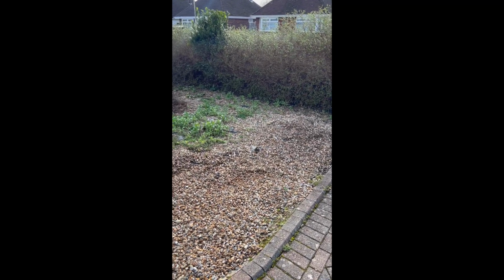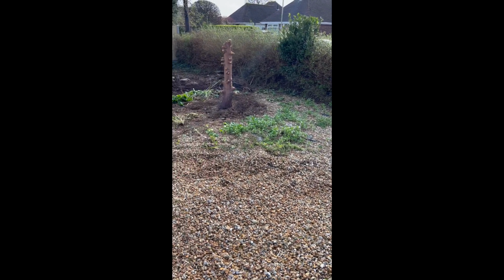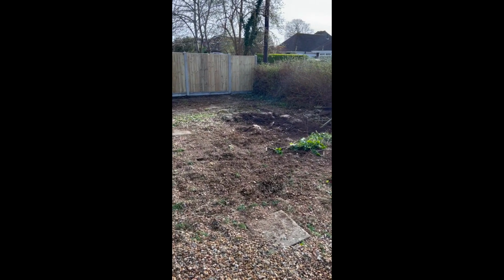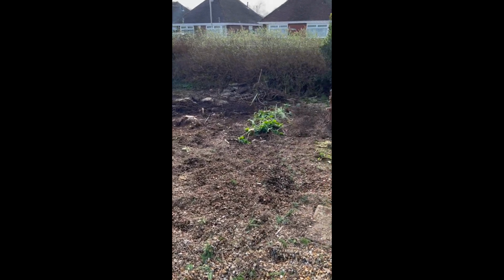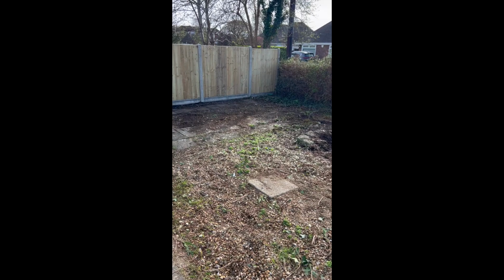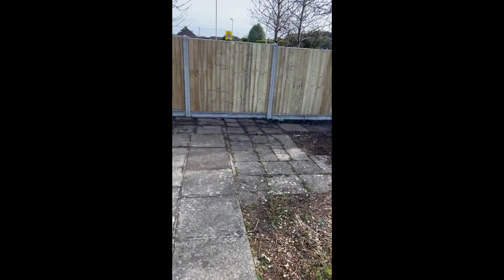Moving out the front, so loads of space now, got to get that stump out, but yeah, you can see the amount of room we've got. So we just need to level this whole area now, which I'll be covering in a later video, probably in the summer. Nice new fence, which looks great, so really pleased with that.